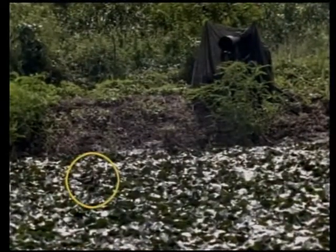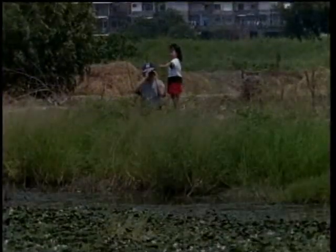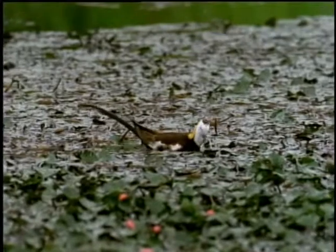One of these is an especially beautiful bird that often catches the eye. It is the pheasant-tailed jacana, the water chestnut bird.